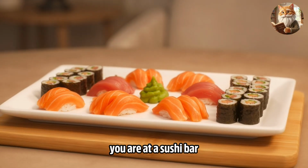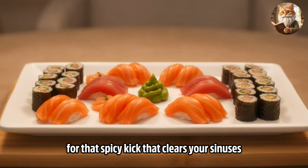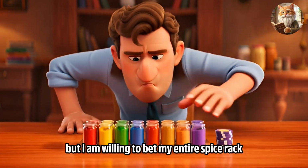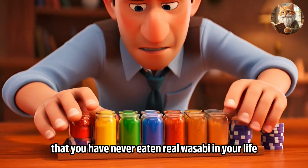You are at a sushi bar, and you mix that green paste into your soy sauce for that spicy kick that clears your sinuses. You call it wasabi. The menu calls it wasabi, but I am willing to bet my entire spice rack that you have never eaten real wasabi in your life.